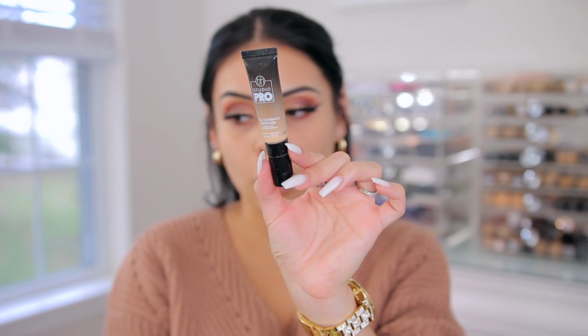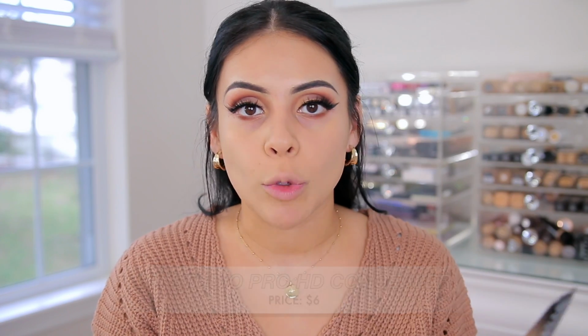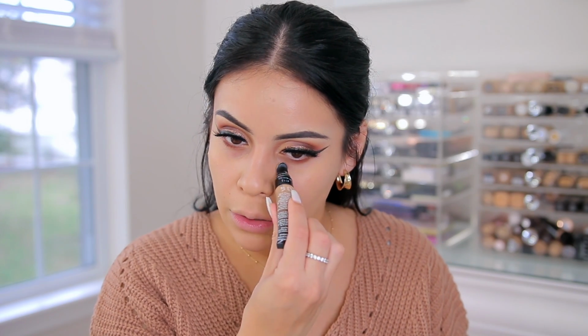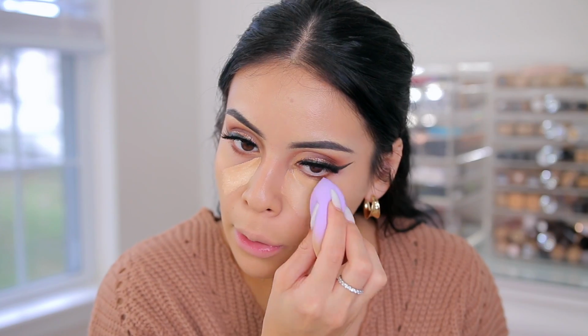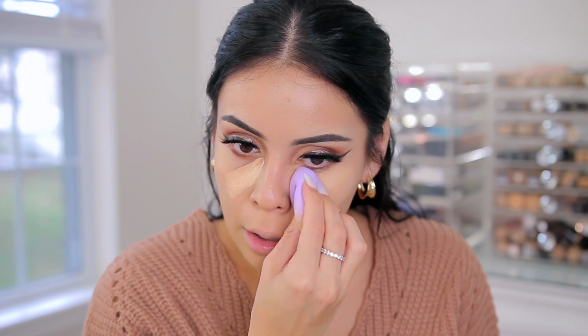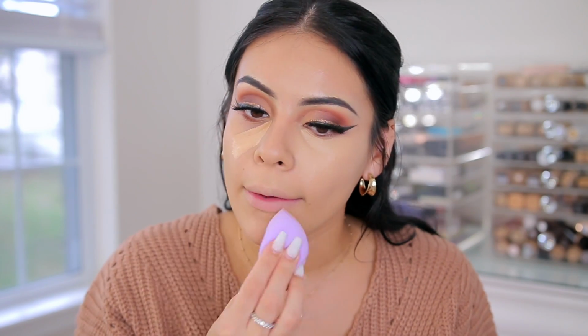So it's the BH Studio Pro Total Coverage Concealer. This used to be one of my favorite concealers. It is super full coverage, and I'm gonna mix two shades because that's what I used to do, 106 and 113. So mine looks really gross because again, I used to use it all the time. So this is 113. It looks a little bit too dark. So I'm gonna mix 106.